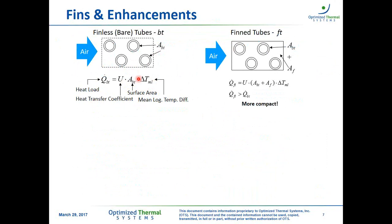Now, if we look at the envelope or the space occupied by these tubes, when we add the fins, we have not only the tube surface area, but we also have the fin surface area. So the fins, for the same envelope volume, provide us a significant amount of surface area, and therefore we get a much more compact surface. And by that, we have the gain in terms of heat transfer by adding the surface area as indicated by this equation. So the primary reason why we have fins is to provide us with additional surface area.